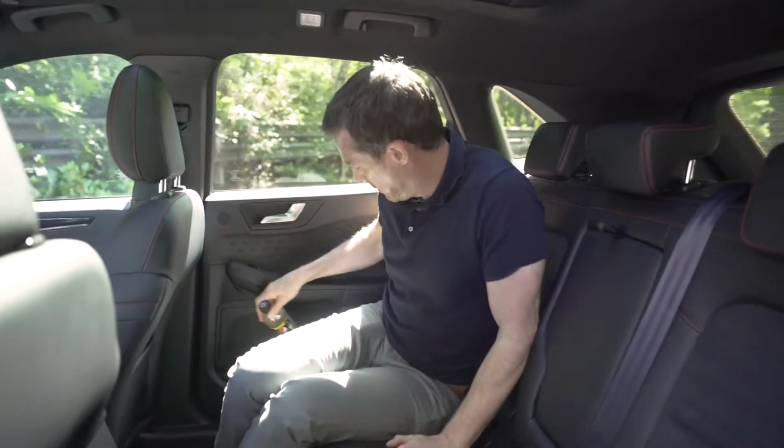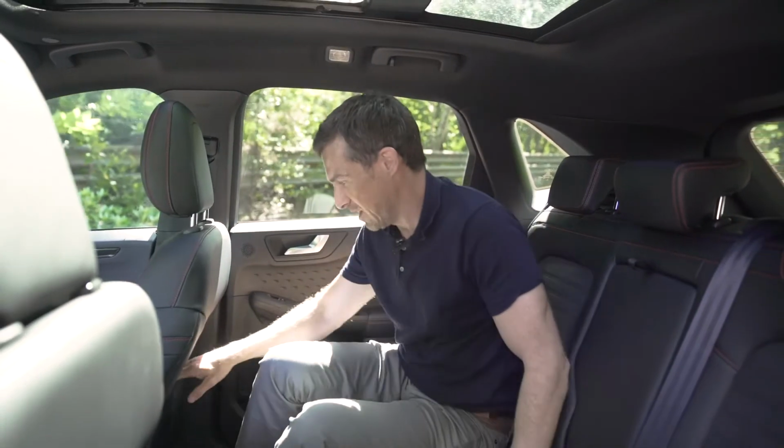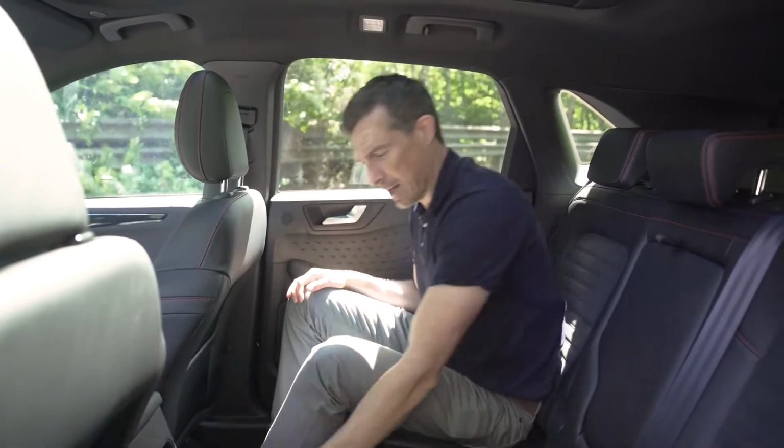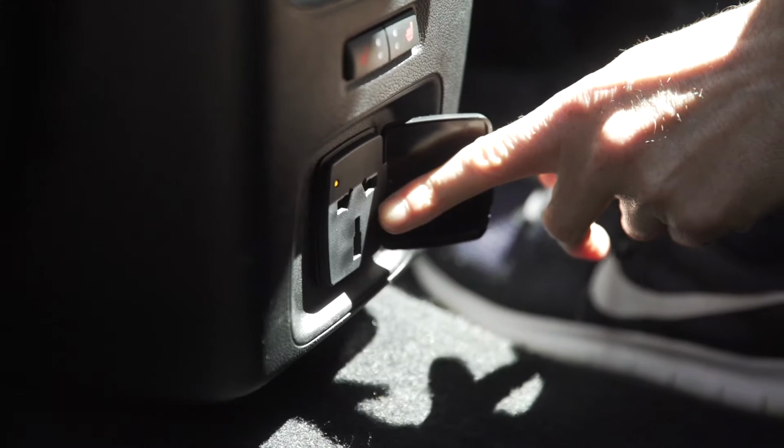You do have some door bins here at the side, which are an okay-ish size. They're not the most practical, they're fine though. And some extra storage here and here. And this particular car has a 3-pin socket there for charging.